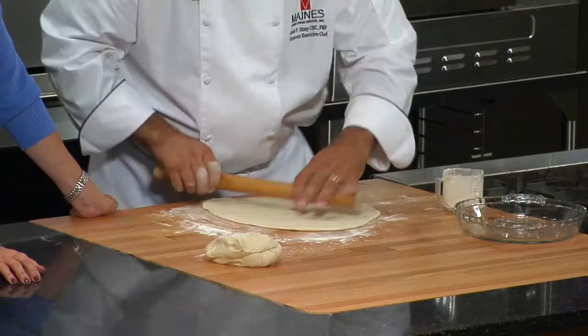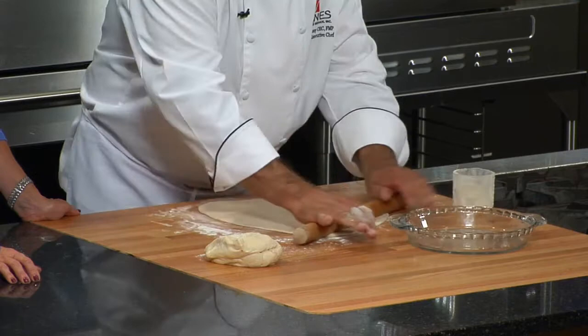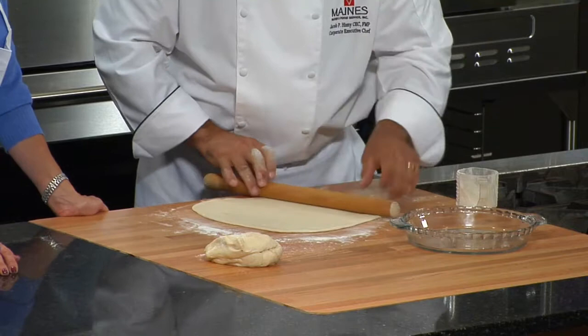Okay. So usually what I do is a little trick to make sure I know that it's big enough. Right size. There you go. Check it out that way. So it's pretty good. We'll give it a little bit more roll because it did that stretch back. So then at that point, we're just going to kind of... This is the part I want to see. There we go. All right.